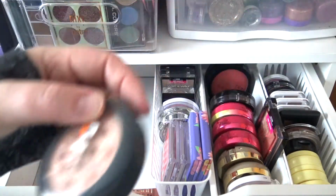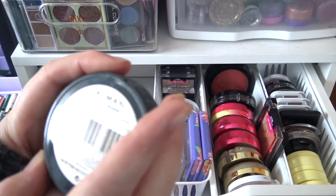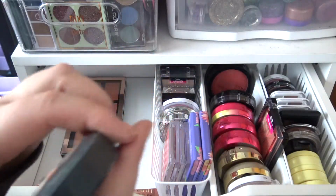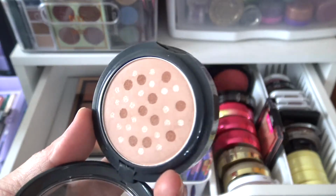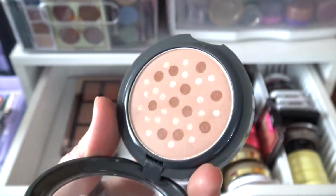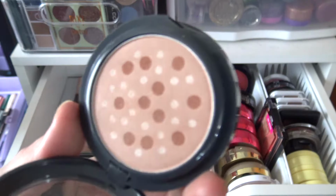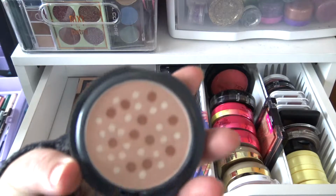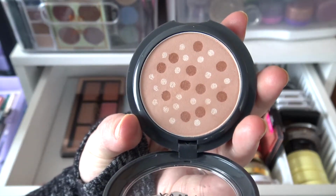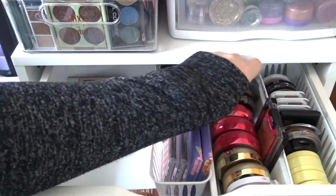Let's see. This is a super old Almay blush. This is a Smart Shade blush. And it doesn't have a shade because it's meant to work for all skin tones. I don't know about that, but that's the claim, I believe. But I do really like it. It's really nice. I got this at Big Lots. I think I got it for like $2 or something. Yeah, I do really like this, but I don't know about the whole Smart Shade thing.